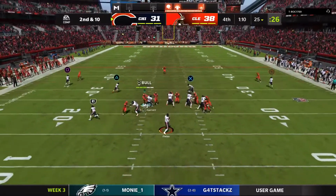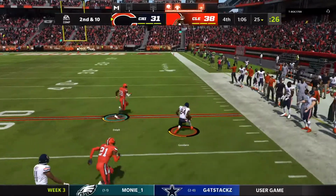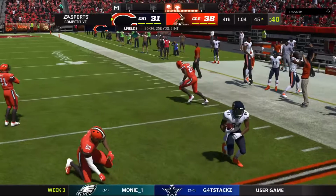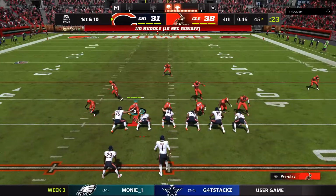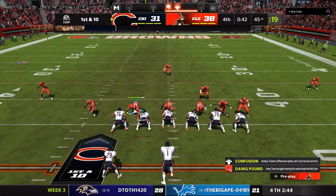Well, they have the opportunity now. Here's the execution. Now this one complete on the slant route. Room here to run. And he's taken down right at the 45-yard line. Good yardage after the catch. Is that play good for 30 and a first?